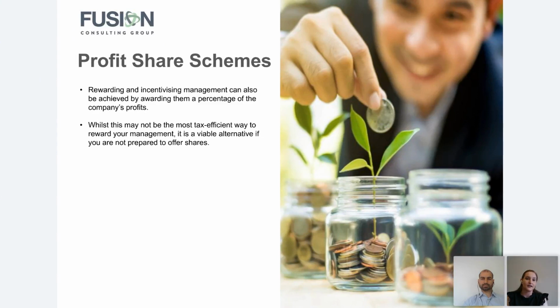Profit share schemes. Profit share schemes reward and incentivize management to achieve higher profits by awarding them a percentage of the company's profit. Whilst this might not be the most tax-efficient way to reward your management, it is a viable alternative if you are not prepared to offer shares.